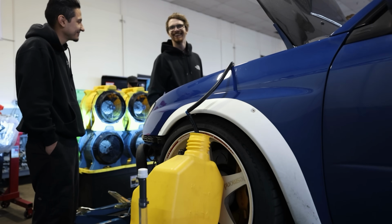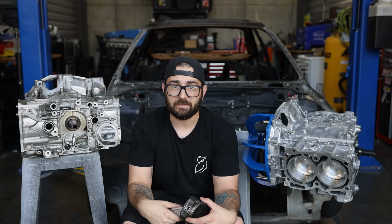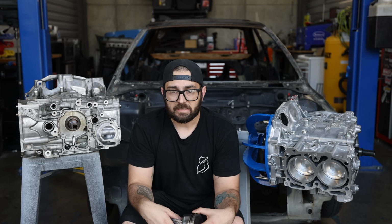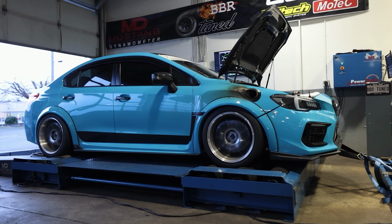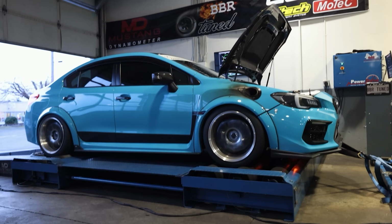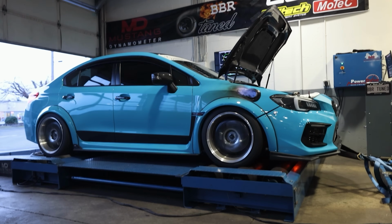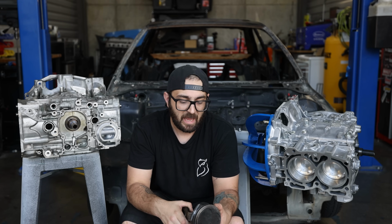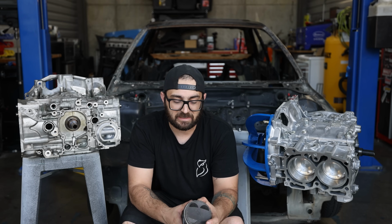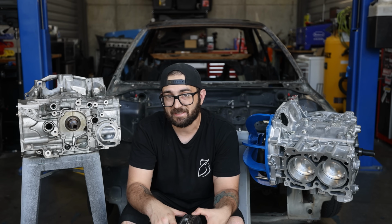The thing that is one second away from killing one of these is one bad knock event. On E85, your resistance to knock is going to be significantly higher than that of pump gas. If you are running pump gas and you have one bad knock event, you heavily risk destroying one of these engines relatively quickly. As we get into it, you guys will see the difference in the ringland design of a built or forged piston versus a stock one.